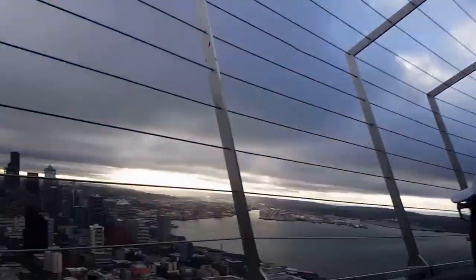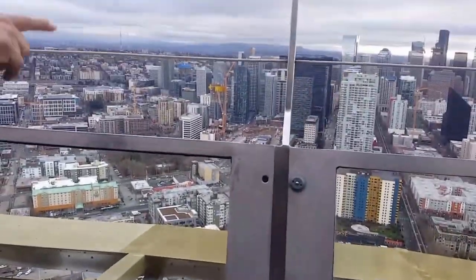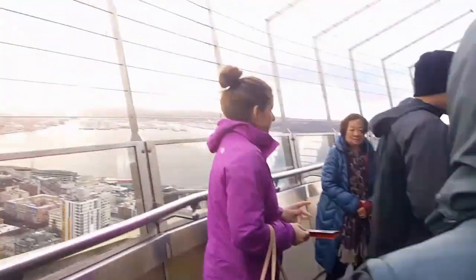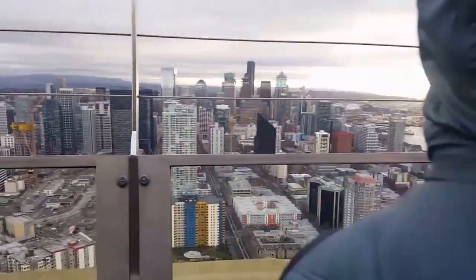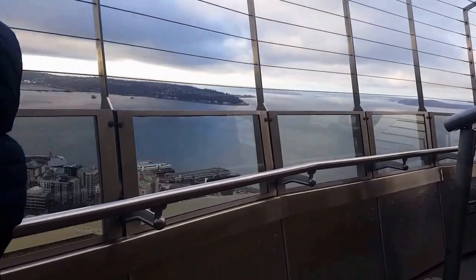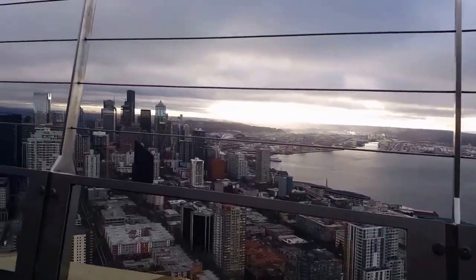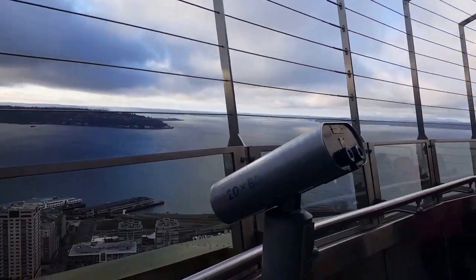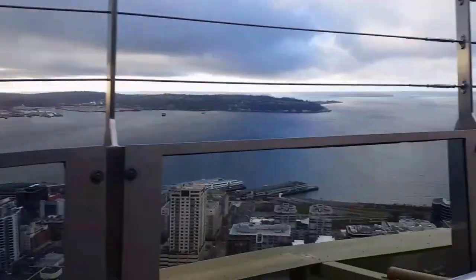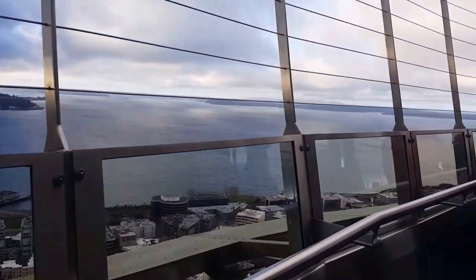Man. You're on top of the Space Needle. My heart's beating so hard. Oh my God, we're so high up. Wow, that's awesome. Yeah, this view. It's so cold up here. Yo, this view is beautiful. I'm scared.